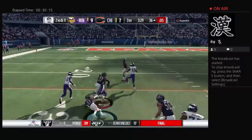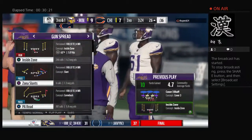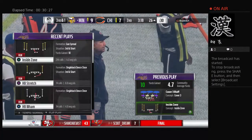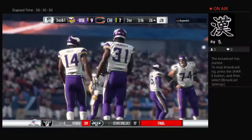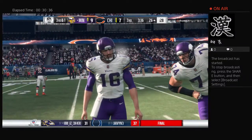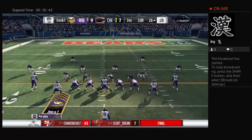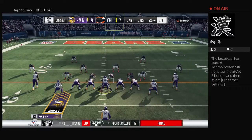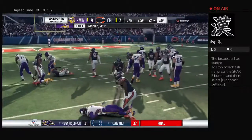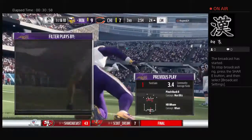Run it for the first time with a backup Murray. And able to break one tackle, but then quickly brought down. But a nice little gain. That one good for 10 yards. And that is going to set up a 3rd and 1. They'll run it. Here's Cook. And he gets the first down here as he's taken down at the 24. He needed a yard. That's what he got. And it's going to earn him a new set of downs.